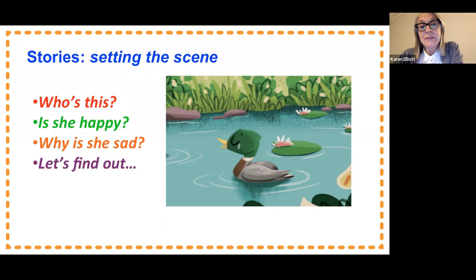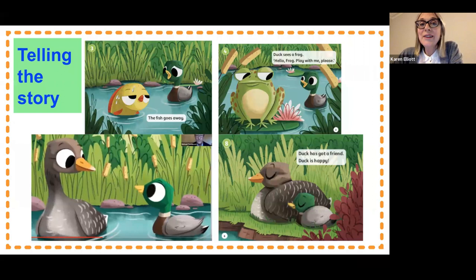Okay, so while we're telling the story, we can see that our main character is going around trying to solve the problem. And she says, "Will you play with me?" We can ask our students to repeat, "Will you play with me?" "But I'm sorry, but fish is too busy." "No." So then duck sees frog. "Will you play with me?" We can ask our students to repeat.